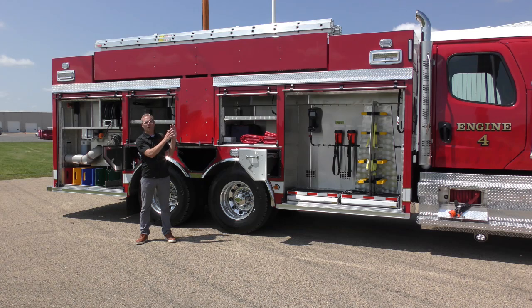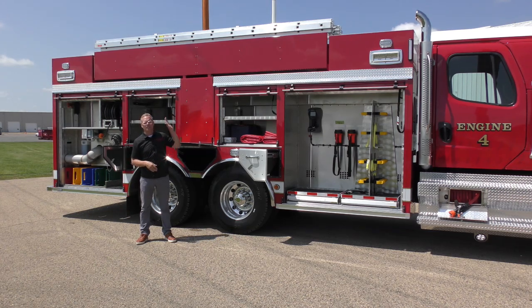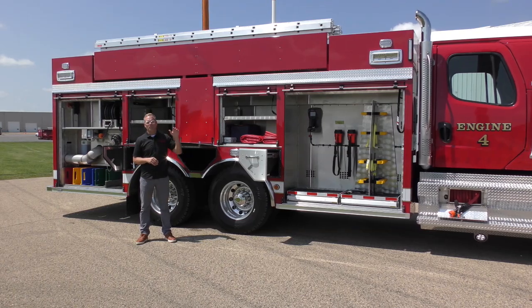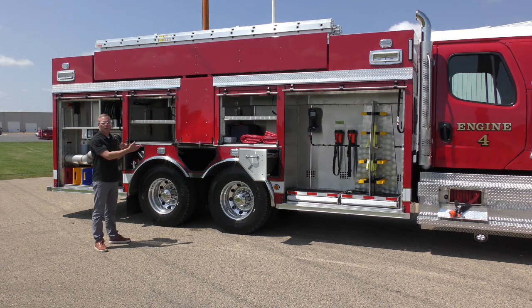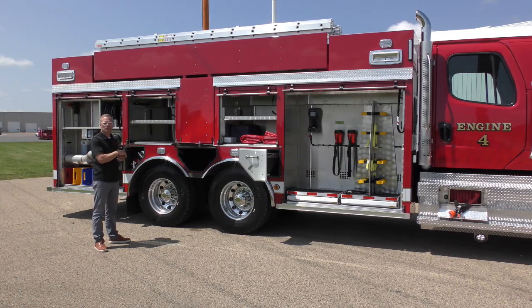You can probably make out that there is a ladder rack on this side. It's built in flush to the side of the body with what we call a parade panel. And then we've built out the body front and rear of that for mounting surfaces for scene lighting and warning lights. Over the rear wheels, pretty typical affair, deep compartments, adjustable shelf.